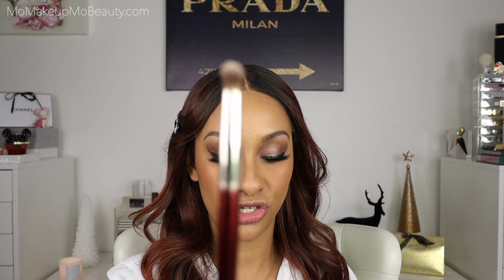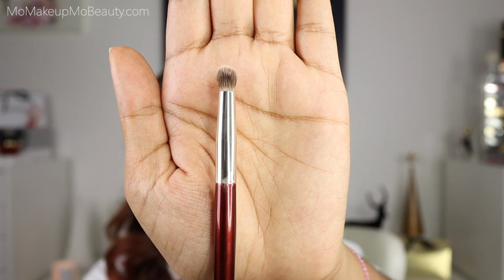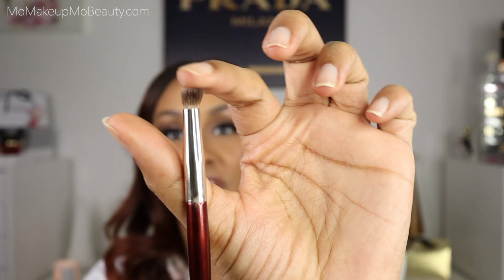I love it. Okay. Let's do a little something on the lower lash line. The darkest brown, the BK Beauty 207. This is a gem of a brush. It's a pencil brush, but it's like fluffy and soft and amazing. You need this brush. I'm just gonna leave that at that.